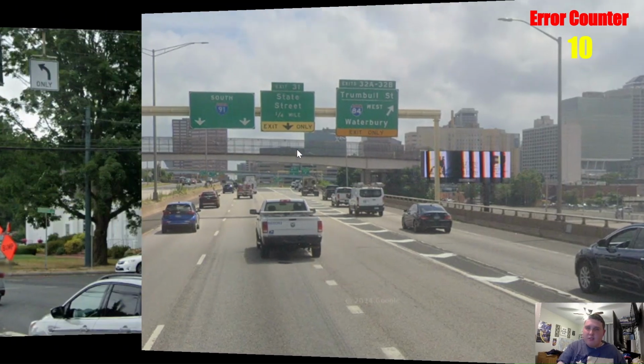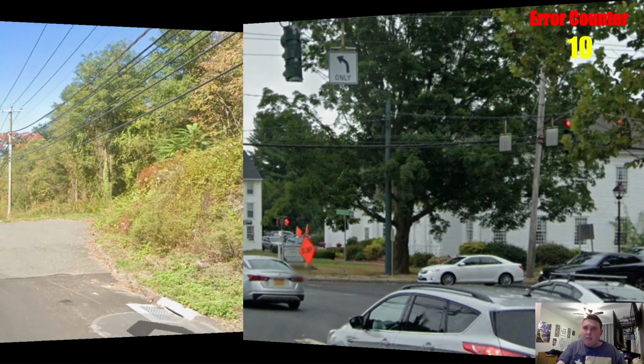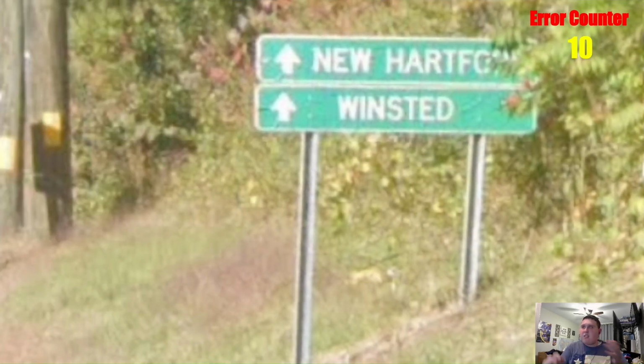And then once back on 44 here in Avon, we're meeting with US Highway 202. And 202 and 44 are going to be concurrent as we head towards Canton, Connecticut. And here in Canton, we're splitting off from US Highway 202. And let's see what we're signed for at this split. Hey, looks like we're getting signed for New Hartford and Winsted.